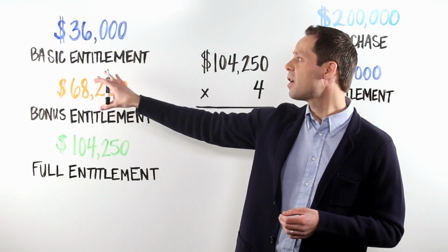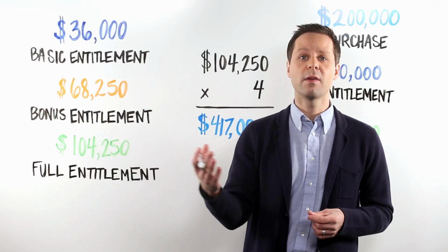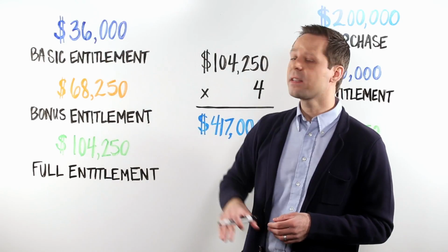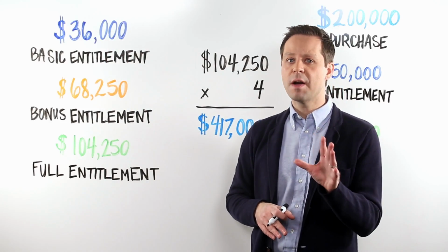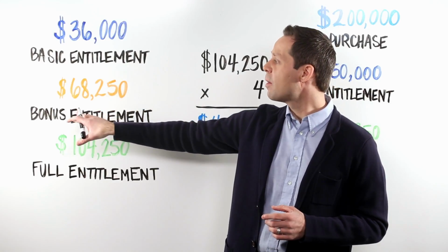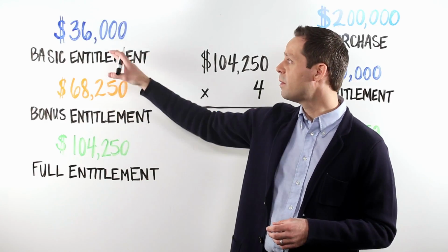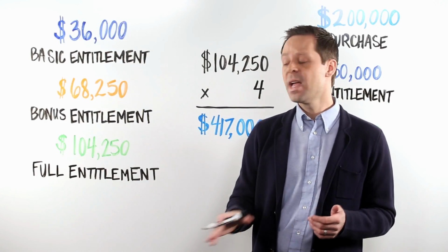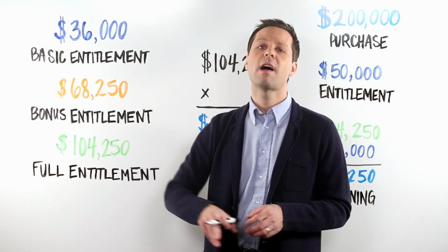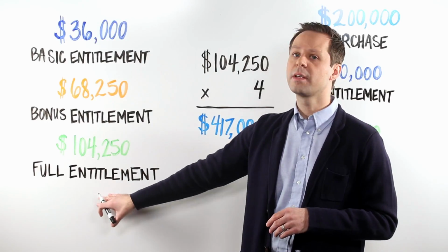There are two layers of entitlement. There's a basic and then a bonus, or a secondary, or even a second tier, you'll hear it called, level. The basic entitlement is $36,000. For borrowers in most parts of the country, there is this bonus, this second tier layer that's worth $68,250. You add these two together and you get $104,250. This is the full entitlement, the maximum entitlement for a qualified buyer in most parts of the country.